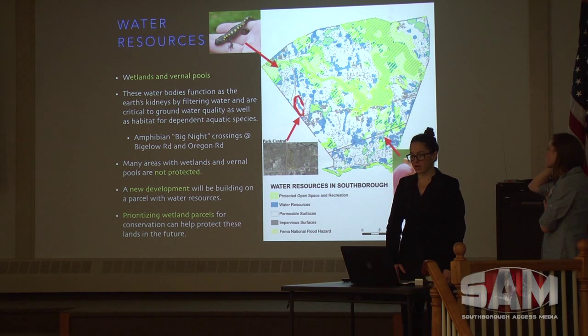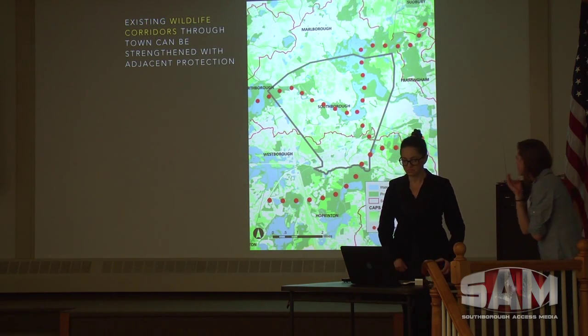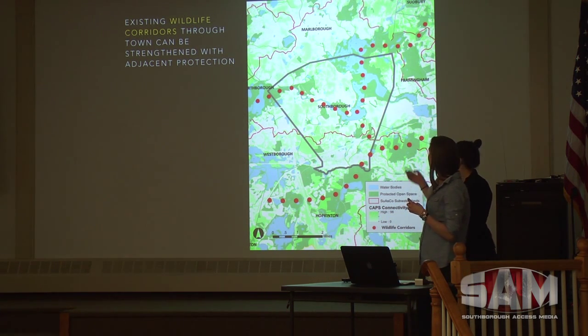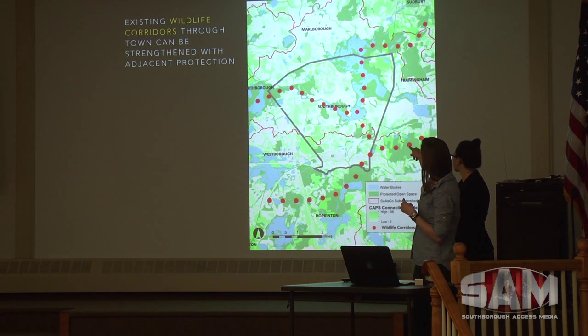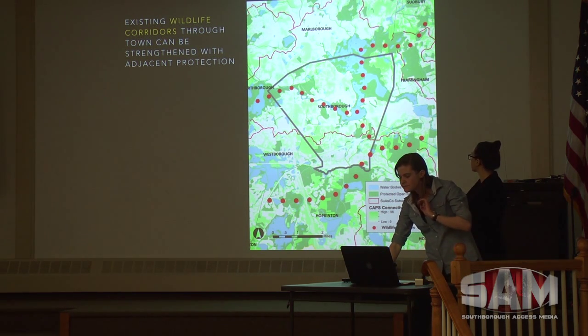Prioritizing parcels for conservation can help protect these lands in the future and prevent that from happening again. So another thing to consider when prioritizing land for conservation priority is wildlife corridors. As demonstrated by this map, the red dotted lines are places where Southborough's existing open land connects really well with the open spaces in the surrounding towns.